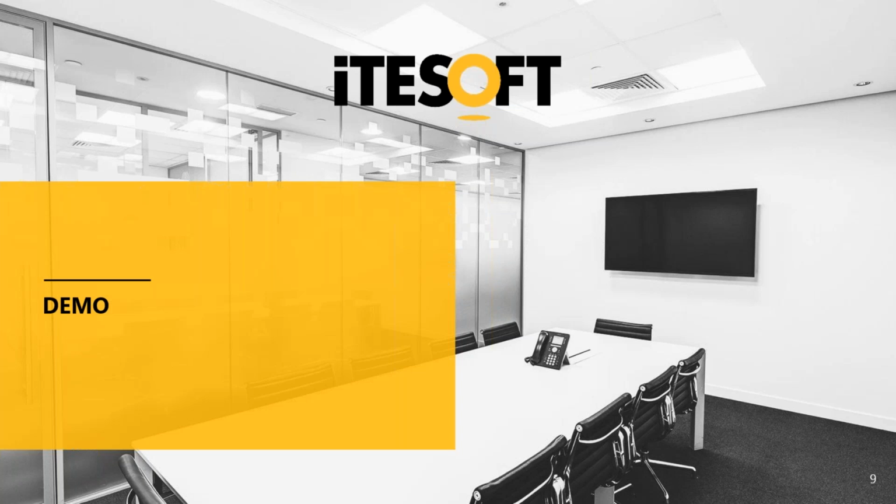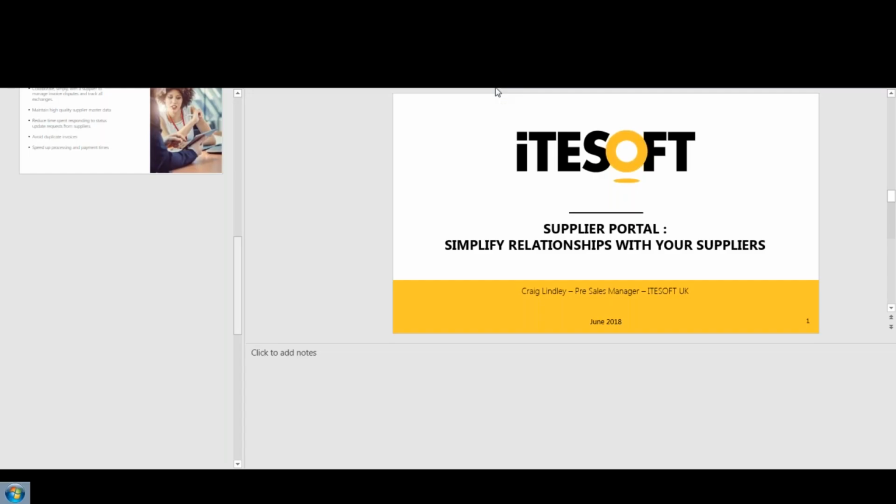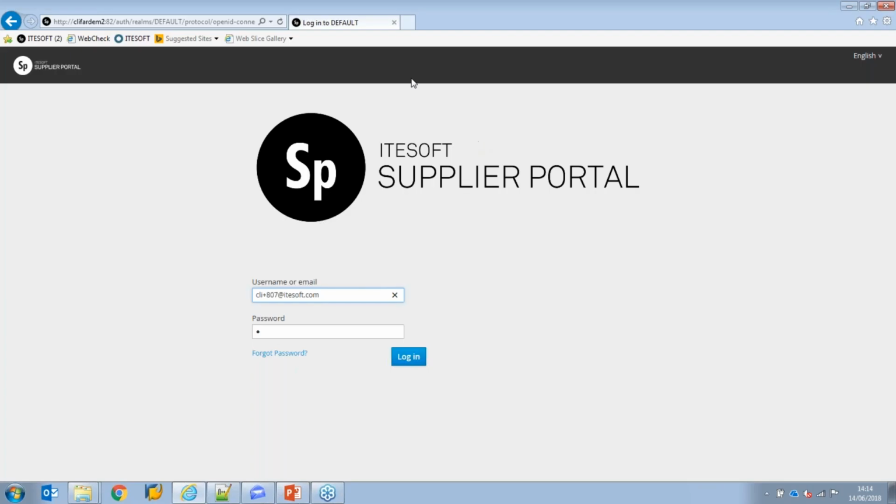Okay, so we've talked enough about what Supplier Portal can do. At this moment, we're just going to briefly look at some of the functionality that we have on Supplier Portal. So let me stop my slide deck here. I've got my web browser and I've pointed it to the supplier portal. Obviously for yourselves, this would be externally facing, so someone in your IT department would handle all the complexities, reverse proxies, all that kind of good things. What we're going to do is log in as a supplier and have a look at our invoices.